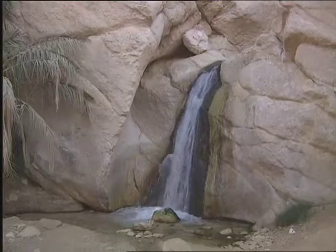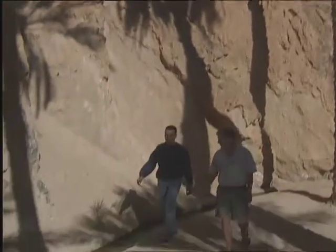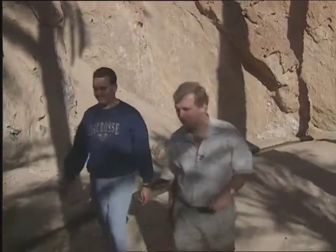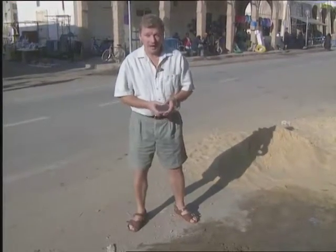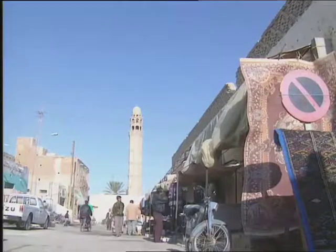At the base of the mountain, we find our first oasis, but this is to be the first of many that we'll see on our travels in Tunisia. One of the largest oases in the Sahara of Tunisia is Tozeur. It boasts over 300,000 palms. And with that, of course, comes one of the largest towns.